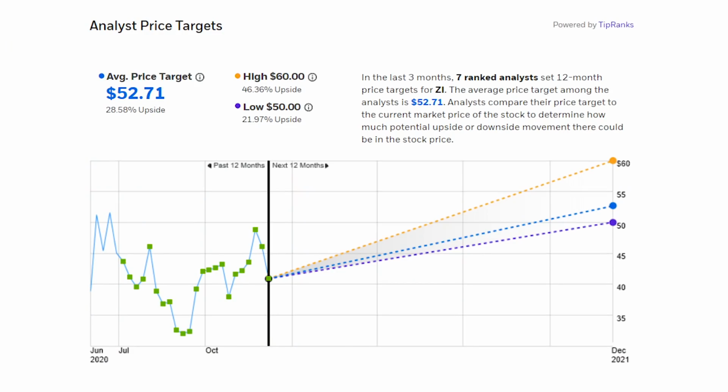Analysts have price targets here from $50 on the low end to $60 a share over the next year, so even that low target is 22% above the current price.